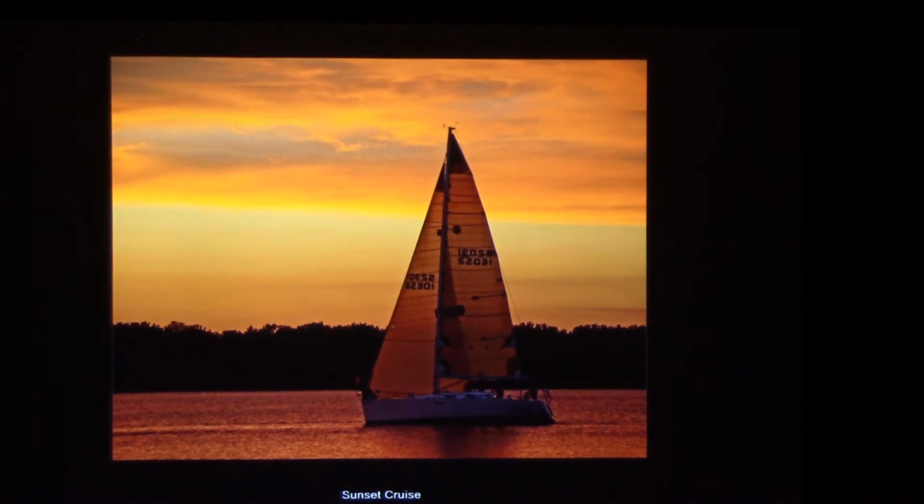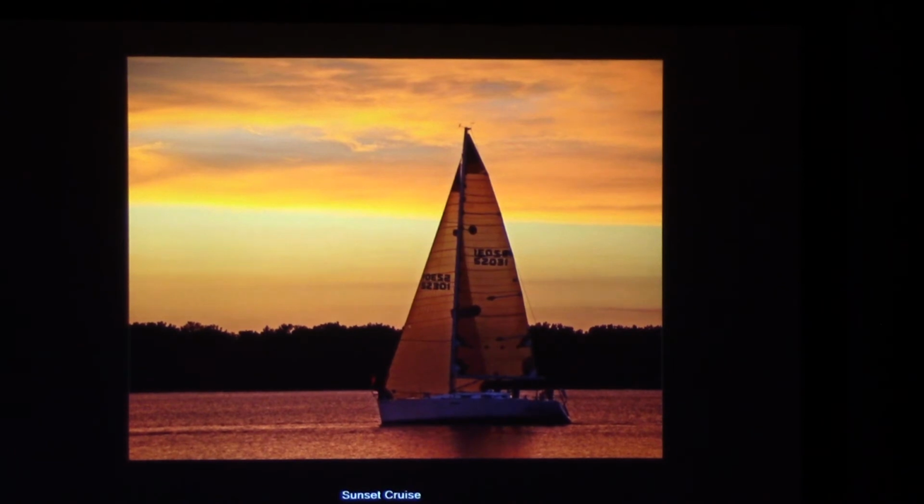Sunset Cruise, 20. If this boat were just a little lighter, I think I would go onto the subject a little bit more. It's just a bit dark, blending in with the little bit of darkness. I understand the way it was taken, but this color is about the same as that, so they blend in. And the sky is just a nice sky, but it's so bright, we're up here a little bit too much.